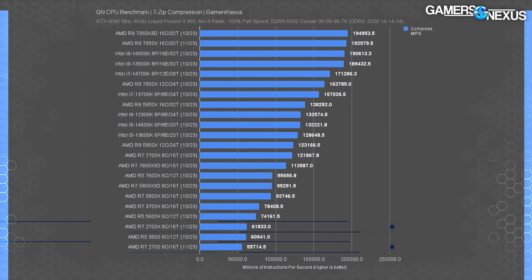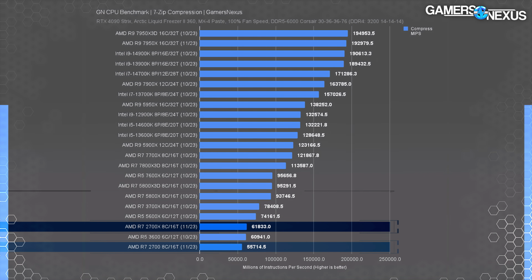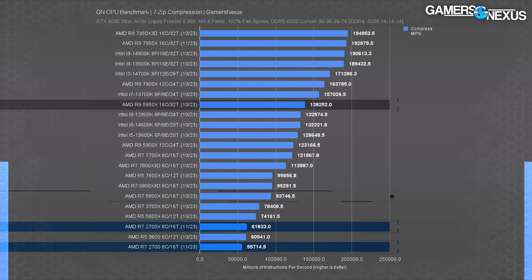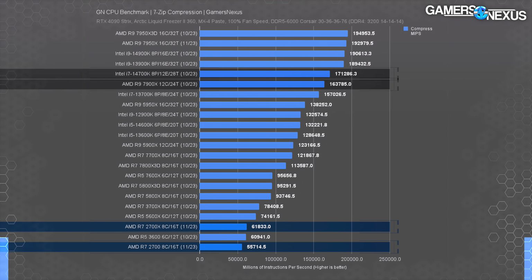Next is compression testing using 7-zip. This is useful if you do a lot of file compression. The 2700 completed 56,000 MIPS, or millions of instructions per second. That has the 2700X as 11% faster, with the 5800X offering a 68% improvement over the 2700. Going up to a 5950X on the same socket would offer a 148% faster compression time over the 2700. A new platform would need movement to a 7900X or 14700K to get meaningfully above the 5950X, unless you just need other features of new boards.